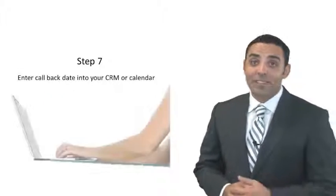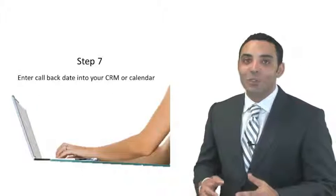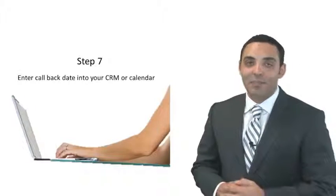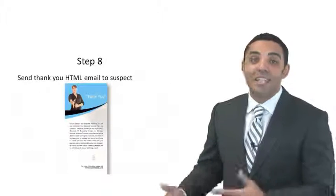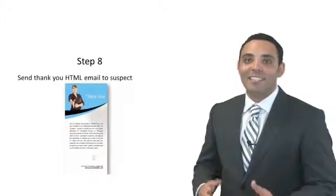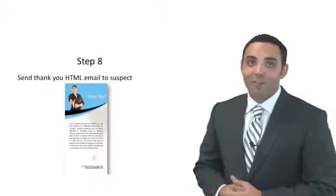The next step in the process is to calendar the follow-up call in your CRM system, PSA solution, or marketing and sales application. Step 8 is to send the decision maker a thank you email immediately after the call, preferably a nicely designed HTML piece that reflects your organization's branding and promise.